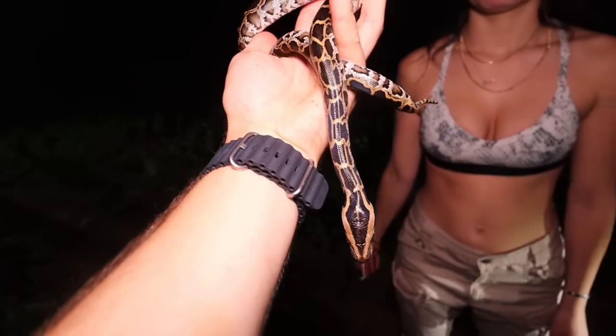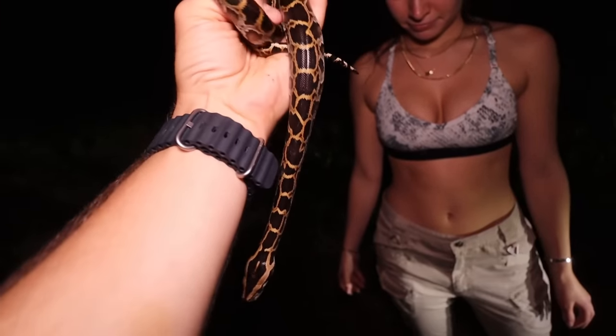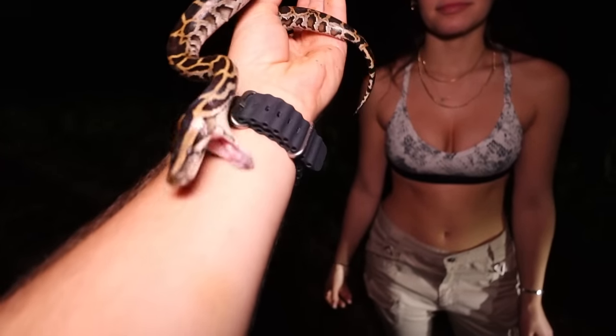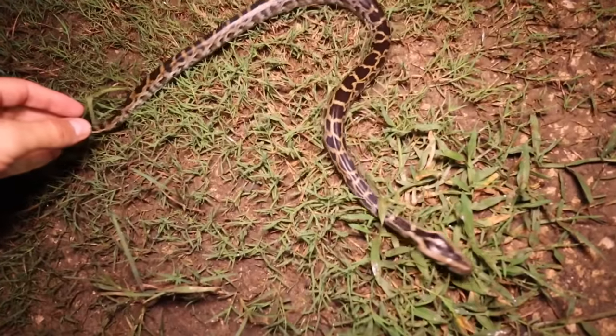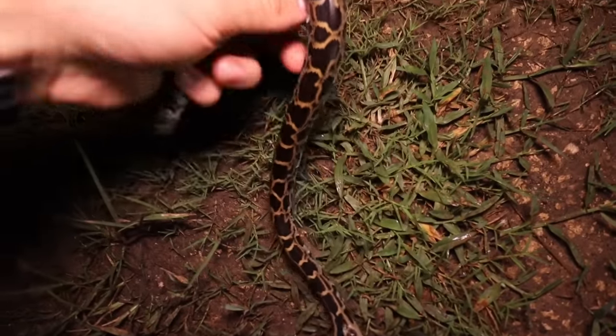Unfortunately, these are an invasive species, and we are going to have to, you know, dispatch this guy. We're not allowed to take him live. And don't bite me, buddy, but it really is sad to think that we do have to put these guys down because they're so beautiful. Look at it. I hate to do it. I wish we could keep him as a pet.